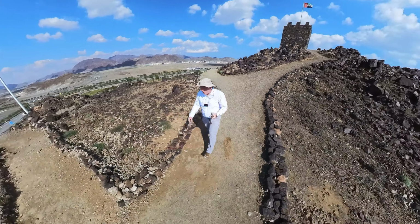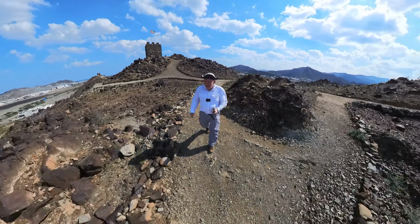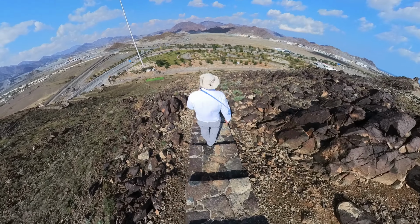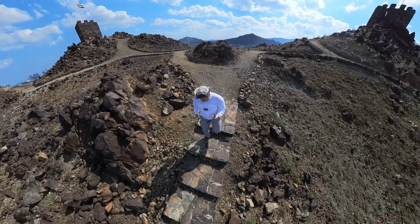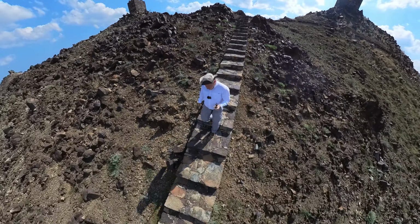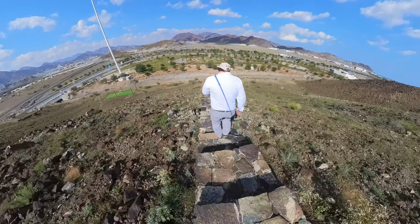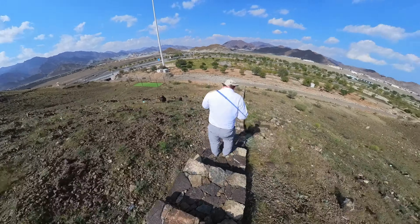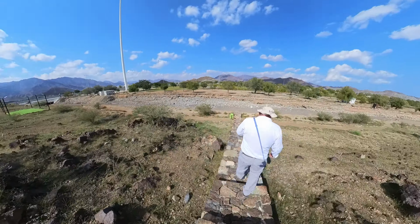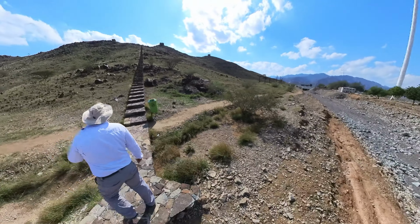And believe it or not, a lot of people don't know this exists. Look at this. There's a staircase all the way up the mountain. So 1, 2, 3, 4, 5, 6, 7, 8... 172, 173, 174 steps. It's official.